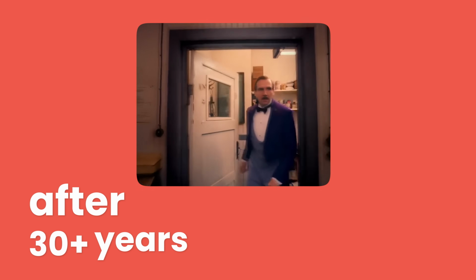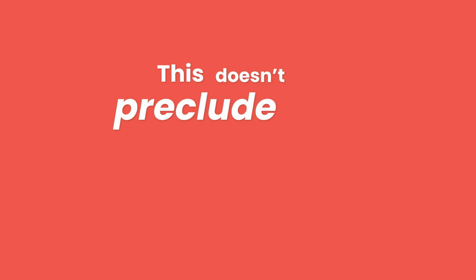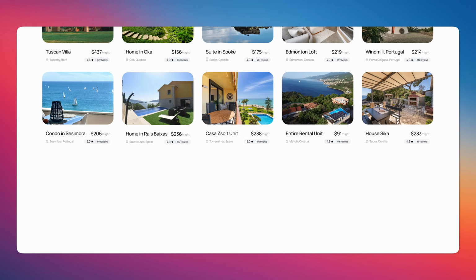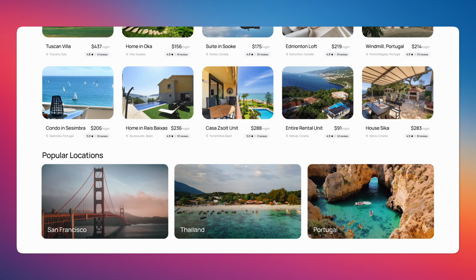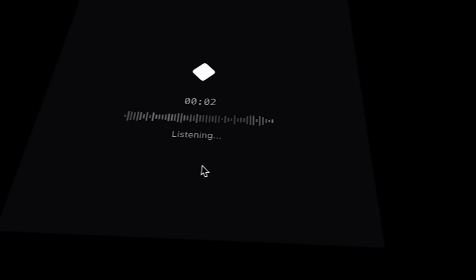But after 30+ years of websites, users have come to expect certain layouts. This doesn't preclude us from trying new layouts, but means that typically information should flow top to bottom and left to right, navigation is at the top of the page, and call to actions are typically eye-catching and easy to find. Designs that follow these guides are generally much easier to integrate new sections seamlessly and make responsive. Respecting these expectations, but making the design uniquely yours, like adding a cool micro-interaction or a set of unique features, is what separates the good from the genius.